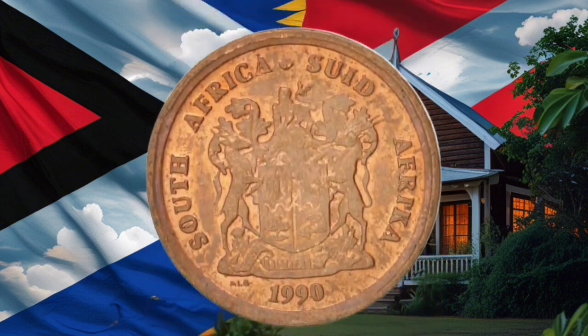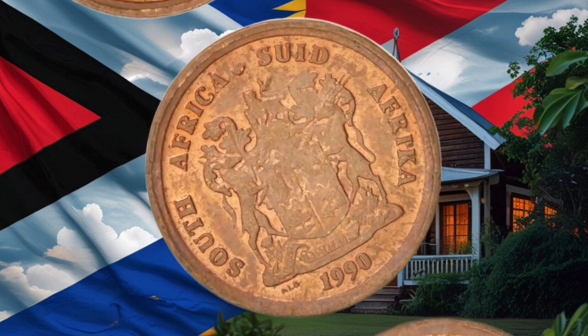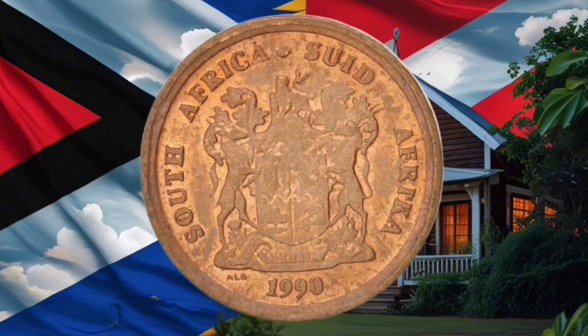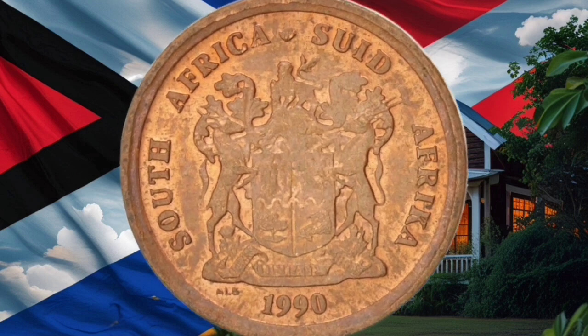On the obverse side of the coin, you will find the coat of arms of South Africa that was used from 1910 to 2000. It's a traditional design featuring a lion, tusk, spear, and wheat, symbolizing unity and strength. Surrounding the coat of arms is the word Suid-Afrika in Afrikaans and South Africa in English, along with the year 1990 at the bottom.